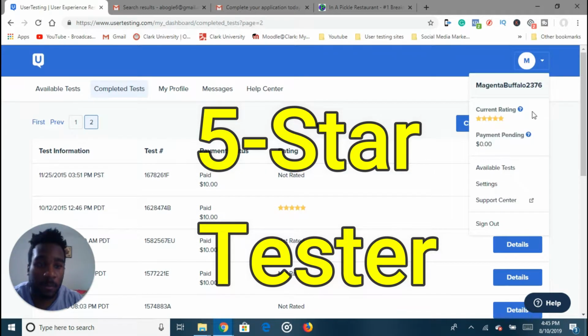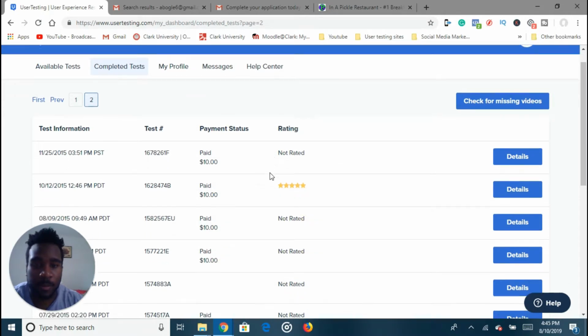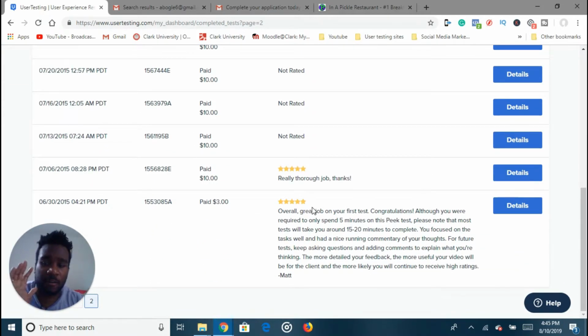So as you can see here, I'm a 5-star tester. I haven't done a test in a bit, but if you're a 5-star tester, user testing is going to send you more and more tests. So how do you become a 5-star tester?